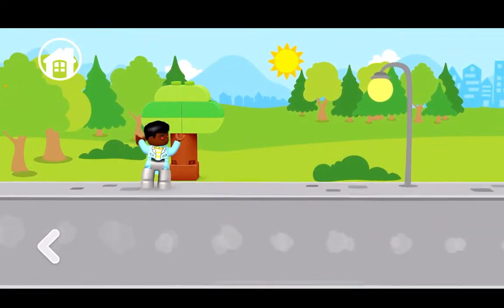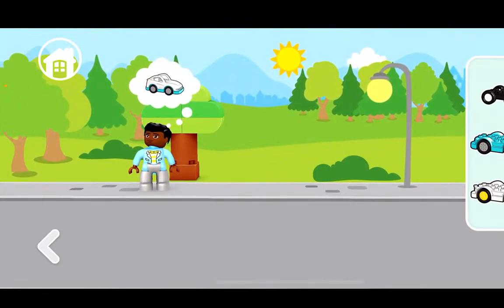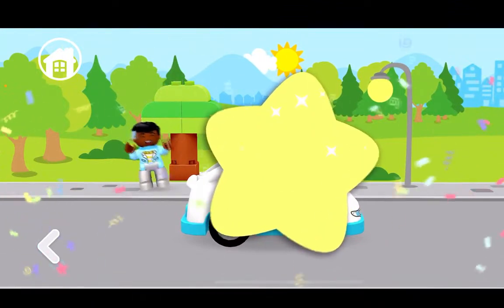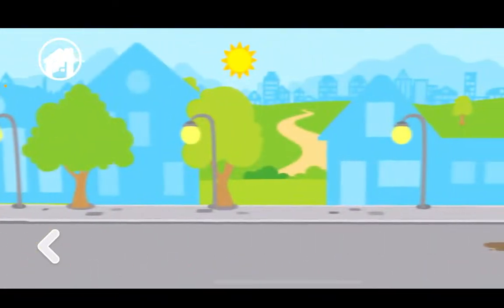Hello, our little friends again. Hello, Martin. Oh, it's a red car going straight ahead. Martin wants a car. Let's create him a car. He wants a blue base with black tires and gray discs. This one. And he wants a white car. Yeah! Martin is so happy. And he goes straight ahead.